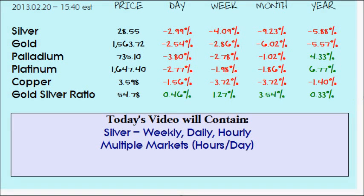Hello, today is Wednesday, the 20th day of February 2013, and it was one of those days. As you can see, everything is severely in the red, as most precious metals and metals are down around 2 and change, 3%. Copper is down just 1.56. Now, the big moves that I was talking about obviously have taken place, whether they're done yet or not.